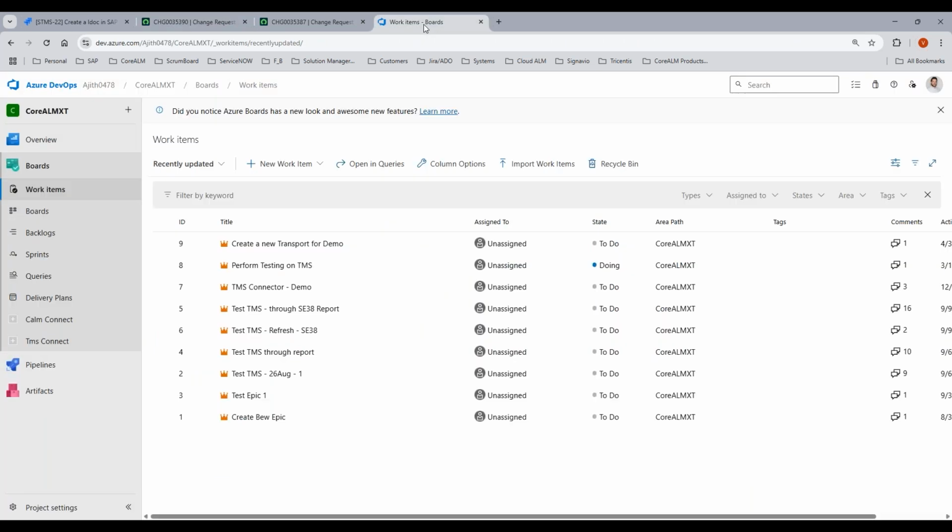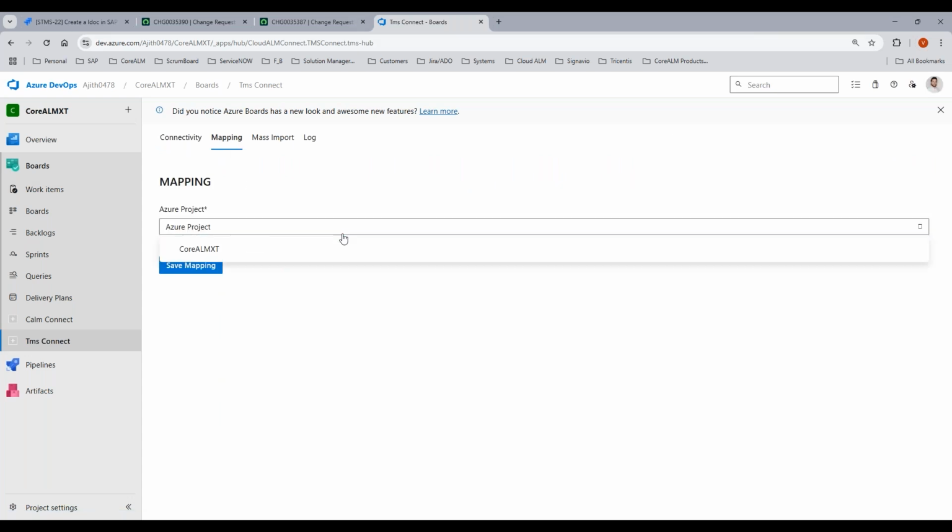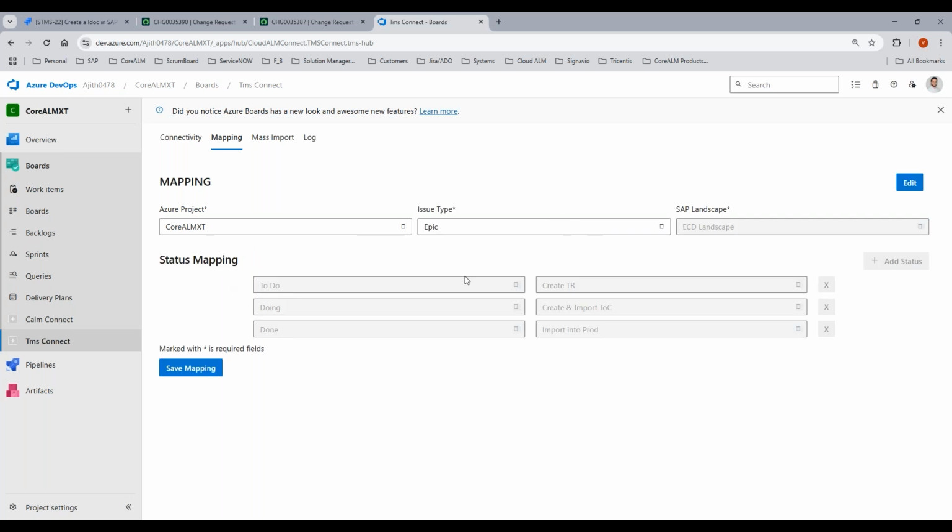Last but not least, we're going to look into Azure DevOps. So the process is going to be very similar to what you've seen in Jira and also within ServiceNow as well. Once you deploy our application, you have different landscapes in here, and very similar mapping where you could have different statuses and what you could do within this application. For example, when you are in To Do, you could create a TR. When you are in Doing, create a TR and import the DOC, and then when Done, you could also import into your production environment.